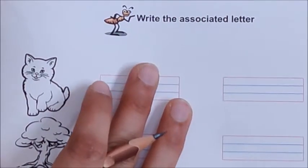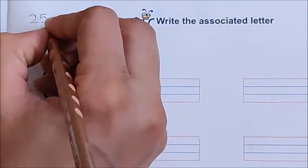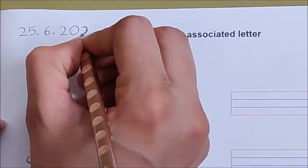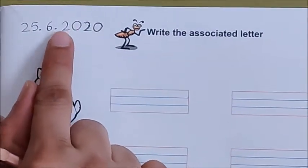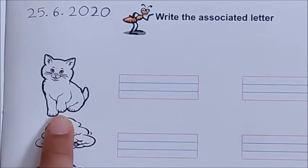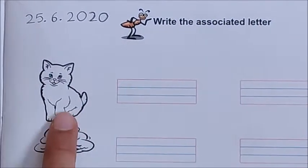So, before starting this work, we will write today's date. Today is 25.6.20. So this is today's date. Now look at each picture. Point at each picture. What is this picture? Say the name. Good. It is a cat. Say cat. What is the first sound?